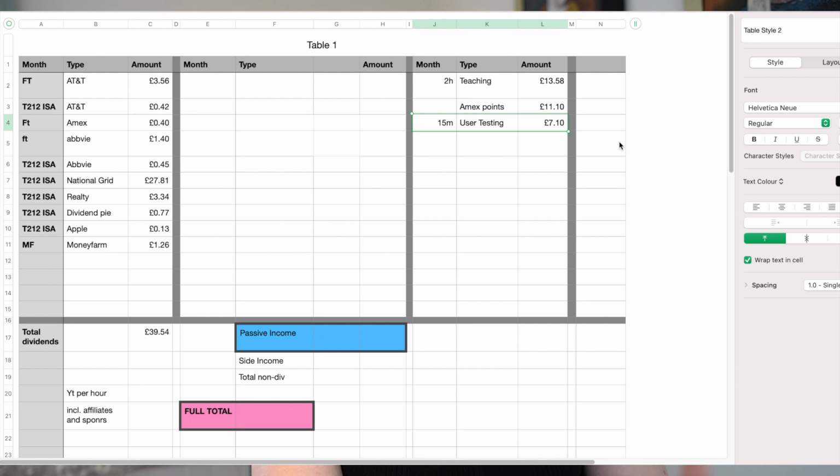User testing. So I did 1 test this month and it took me about 15 minutes to do, and I got £7.10 from it. So again, that's $10, and it ended up being about £7.10 at the time, which isn't too bad for 15 minutes of work.